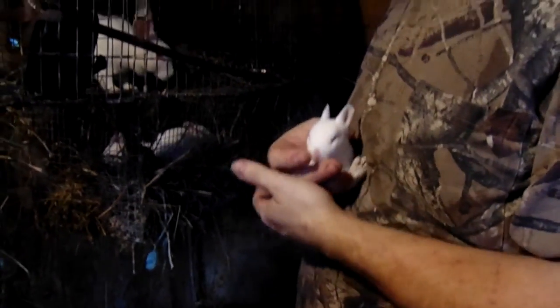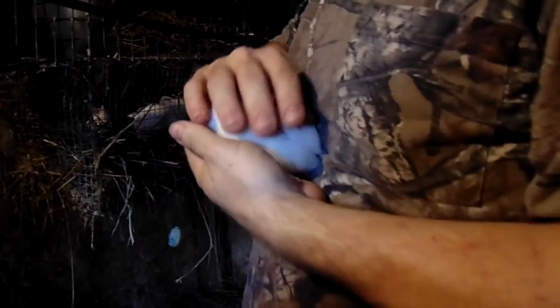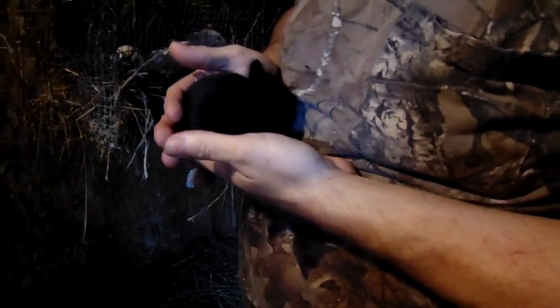Because Twix carries a lot of chocolate and lilac, and Smitty carries black and blue, it could be either. We'll just have to wait and see. We don't care what they are. They're just going to be cute as a button. We do have one, I don't know if it's going to be a male, but it looks like it's going to turn out to look just like Daddy. Solid black.